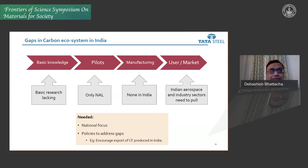Aerospace in India is small. The other sectors don't need or don't want such an expensive material. We need to look at this whole value chain differently. We need to have a national focus on developing the market for carbon fiber and treat the world as the market, with India as its manufacturing base.